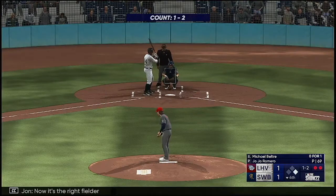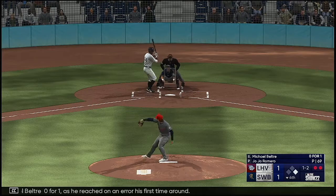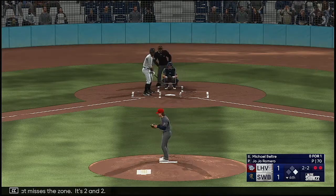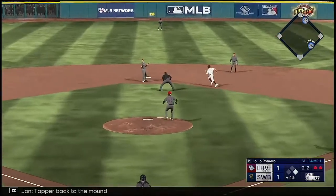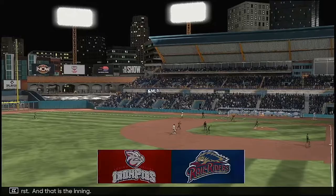Now it's the right fielder, Michael Beltre. 0 for 1 as he reached on an error his first time around. That misses the zone. It's 2-2. The pitch. Tapper back to the mound. To first. And that is the inning.